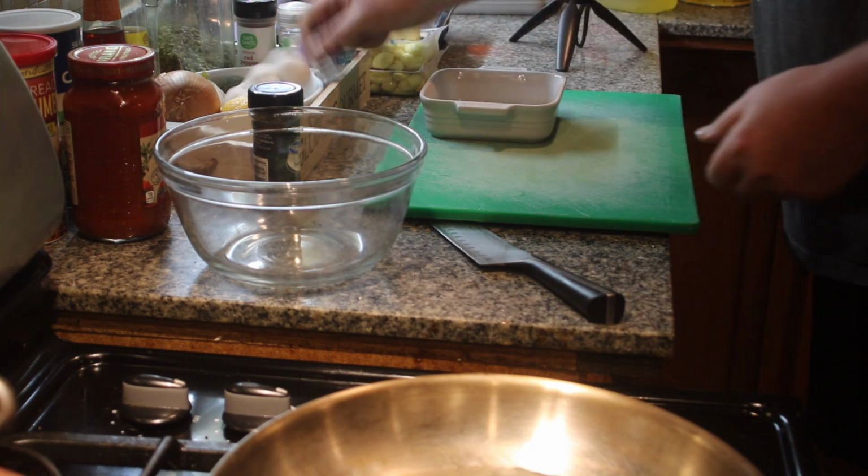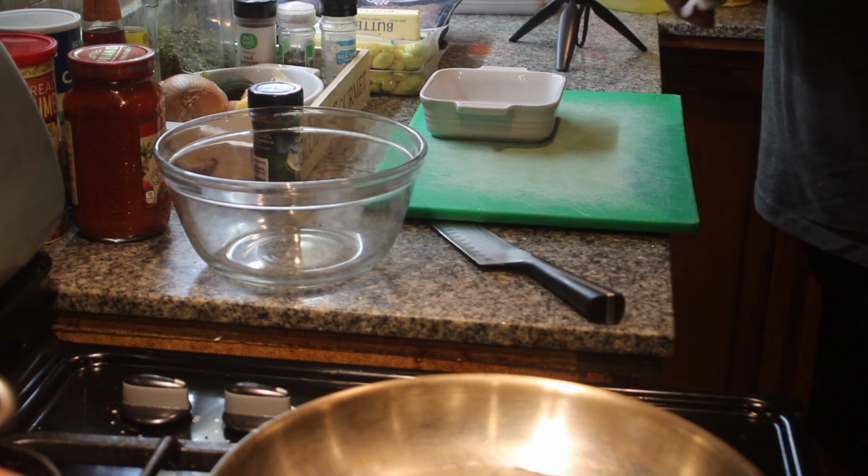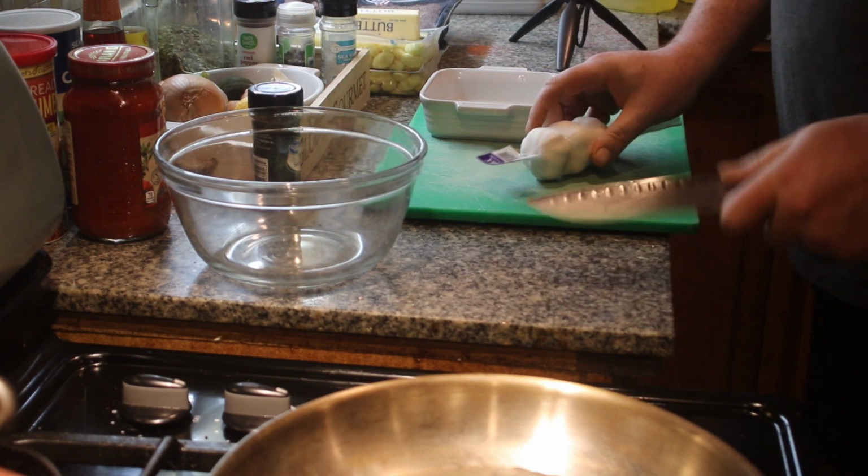My oven. If you have an air fryer, this is a secondary option that is very utilizable.